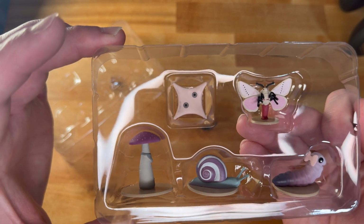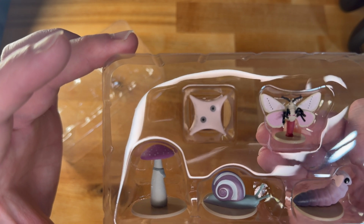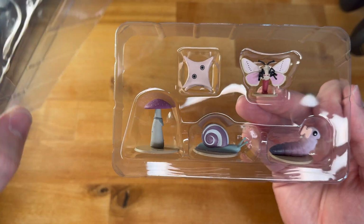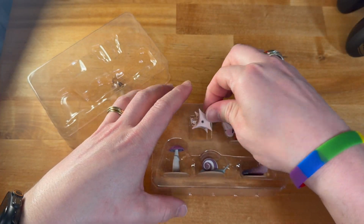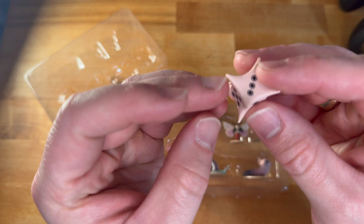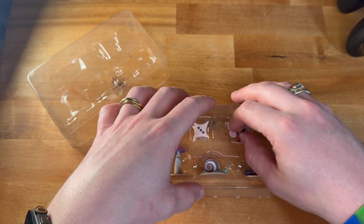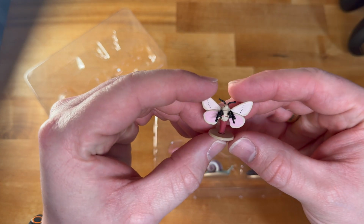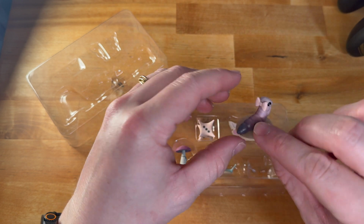So cool. All right, last but not least, we are going to go over these game pieces really quick and just get them out of their packaging so you can take a look at them. We've got the dice. We've got either a moth or a butterfly, Craving a Change in the Wind. We've got a leech and a snail, and then a mushroom. Absolutely love those. I almost put it away and then I was like, no, we're going to get it out so everybody can get a good look at it up close.